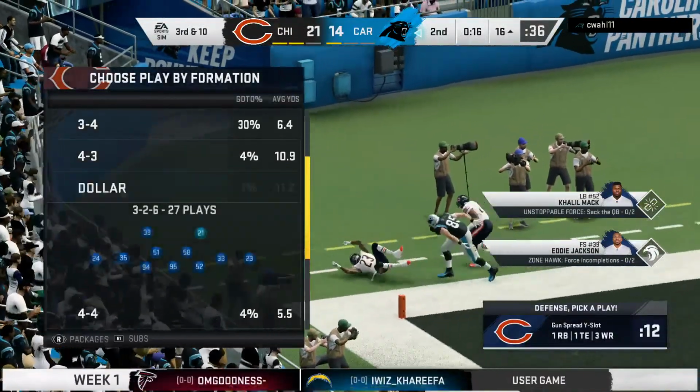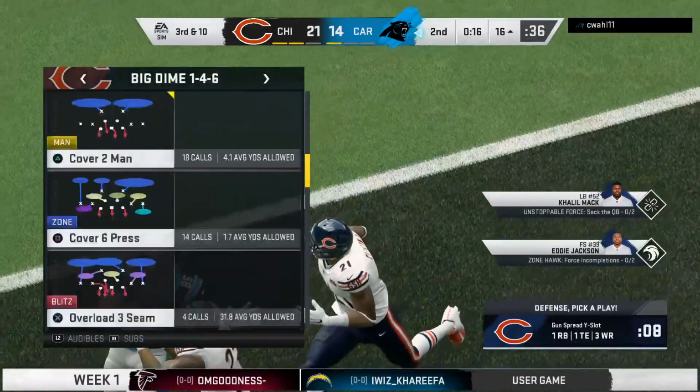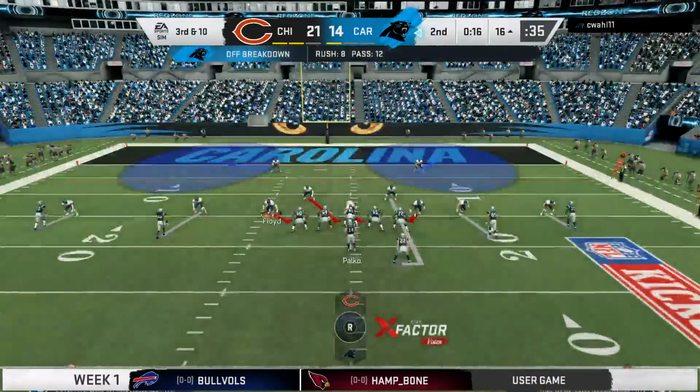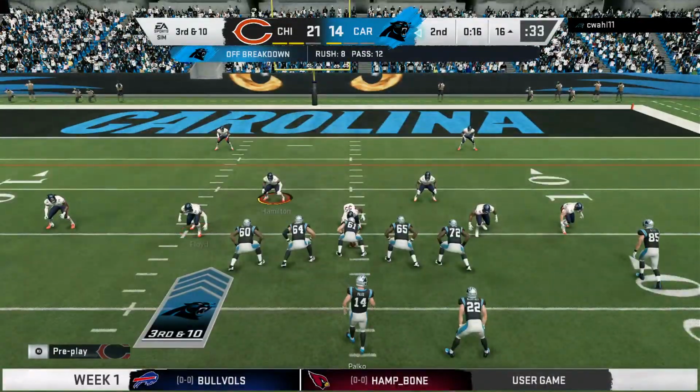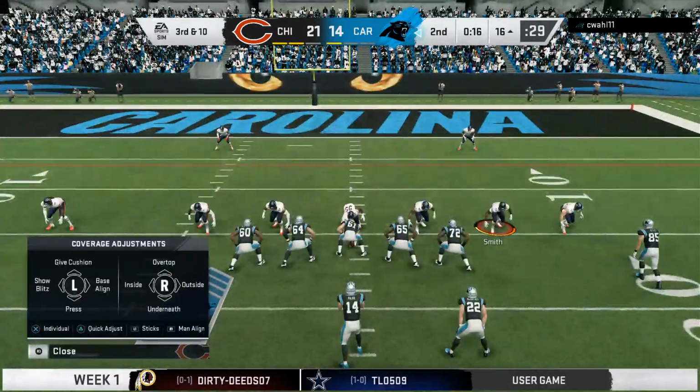So back-to-back incompletions. Third down here in 10, but you're still in field goal range. And that's the thing to keep in mind. They're in field goal range. So now you don't take any unnecessary risks, but you try and find a way to get back to what you were doing earlier in the drive in order to finish this one off.